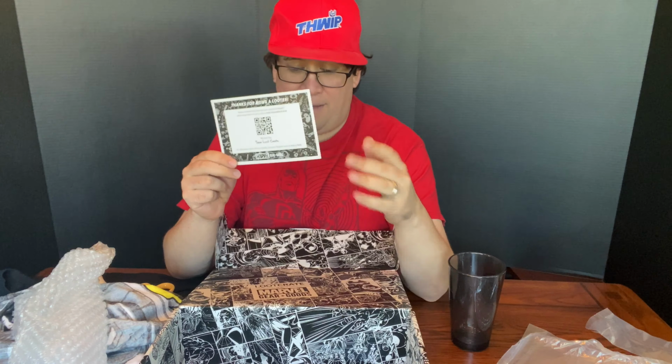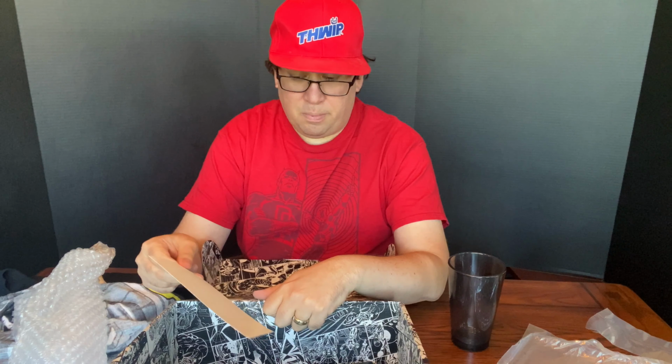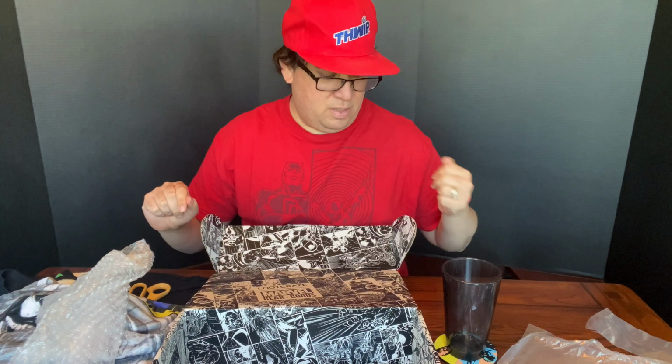They used to have an insert so you would know what to expect, but now they just give you a QR code. So there it is. So that's the black set. This is actually kind of fun. It's got this great blanket in there. You can create your own Marvel themed black dining set, I guess. So it's a lot of fun.